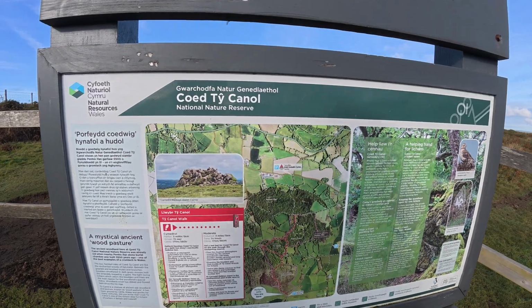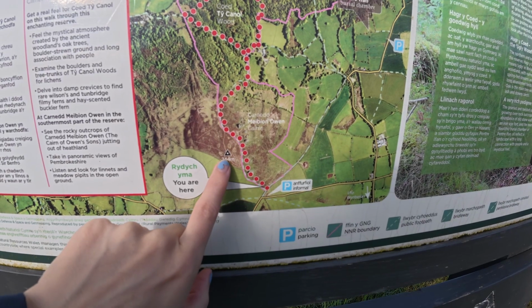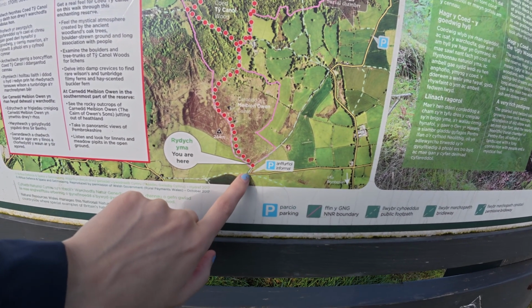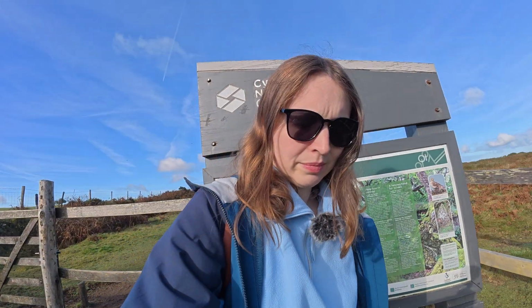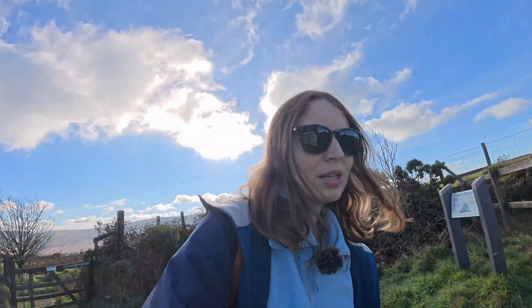I'm trying to see where can I... Oh, I love this. They've put it on the map for me. There it is. So we are here, obviously, as it shows. I've parked down there, which is quite a small car park, so if it's maybe like height of season, so summer or something like that, it might be a little difficult to get a parking spot, so just bear that in mind if you're coming down here.